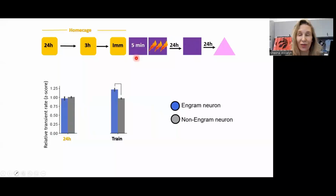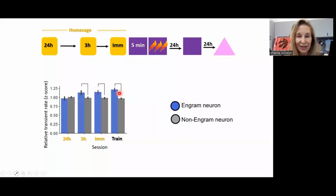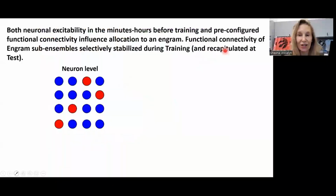During this 5-minute period, when a mouse has been placed in this novel environment, we see that engram neurons seem to be more excitable. And they're also more excitable immediately and 3 hours before. They are not more excitable in a different context test. So this suggests to us that these neurons are allocated to a memory trace or an engram based on excitability in the minutes to hours before training.